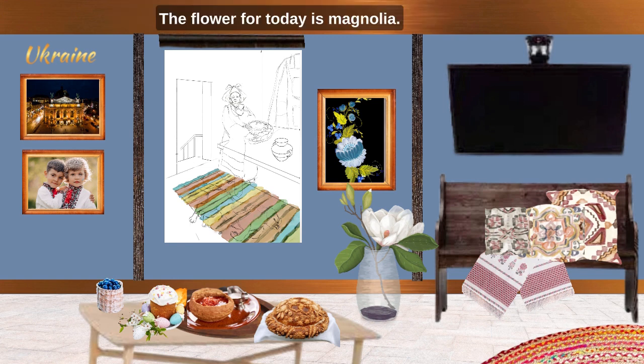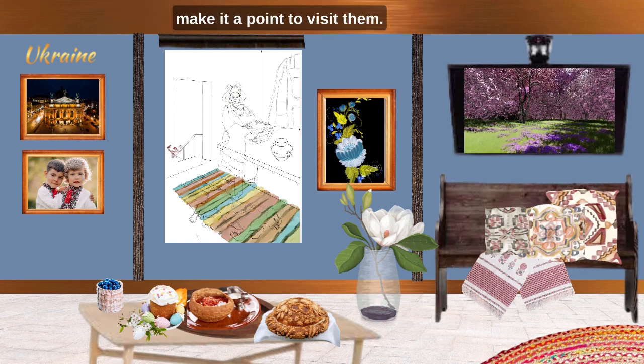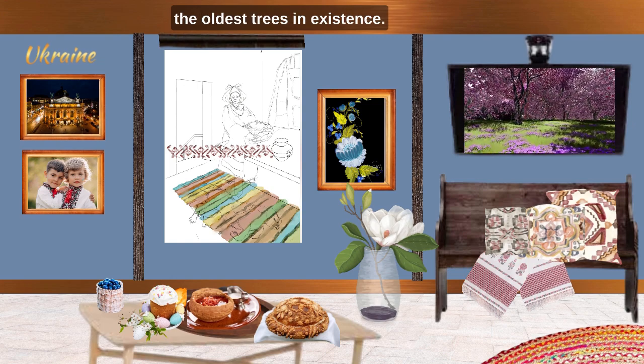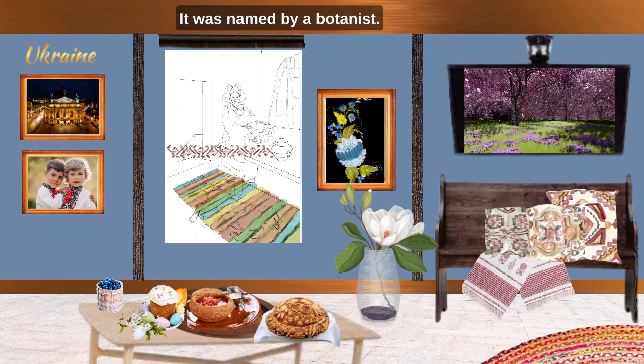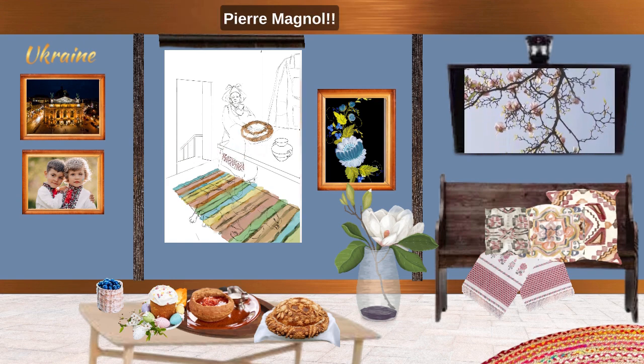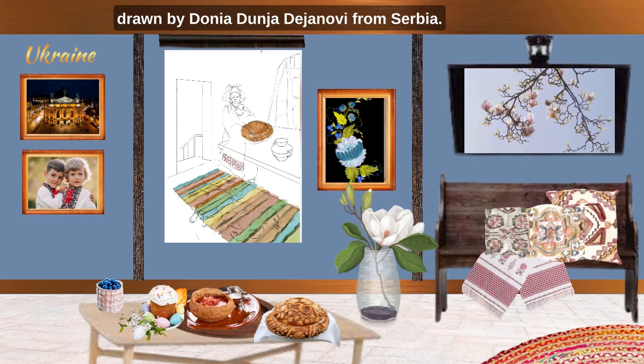The flower for today is magnolia. When magnolia flowers bloom in Ukraine, we all make it a point to visit them. The magnolia family is one of the oldest trees in existence. It was named by a botanist. Guess what his name was? Pierre Magnol. The magnolia and the vase were drawn by Dunya Dayanovi from Serbia.